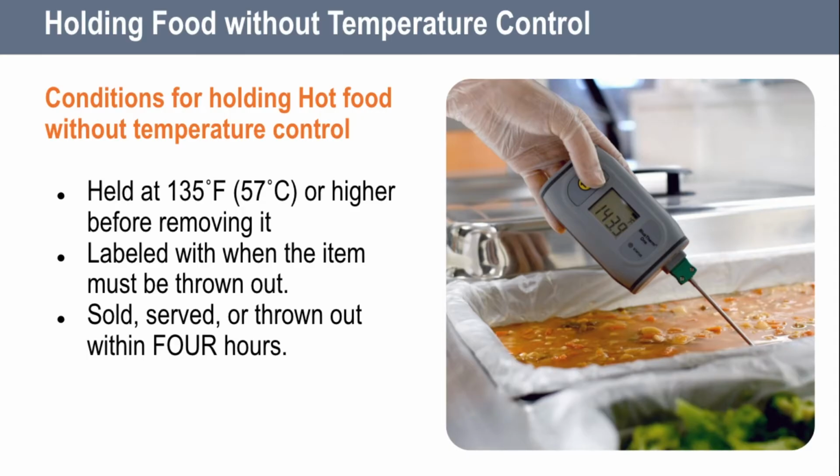Now, make sure you remember these two numbers. Cold food has to be thrown out after 6 hours without temperature control, and hot food has to be thrown out after only 4 hours.